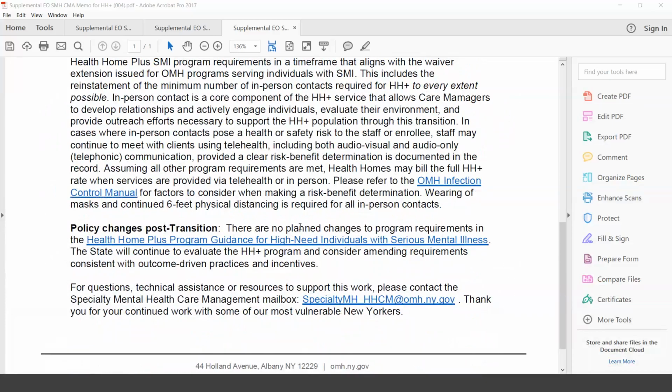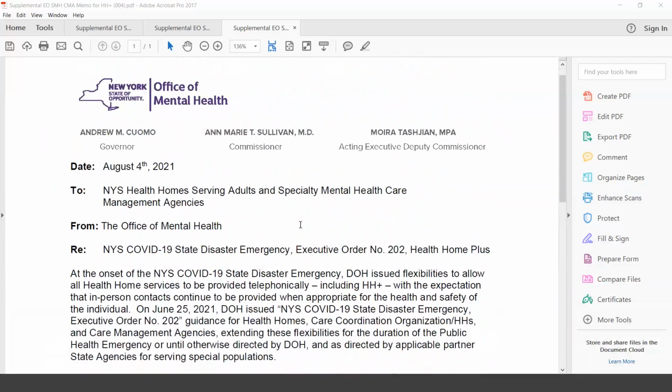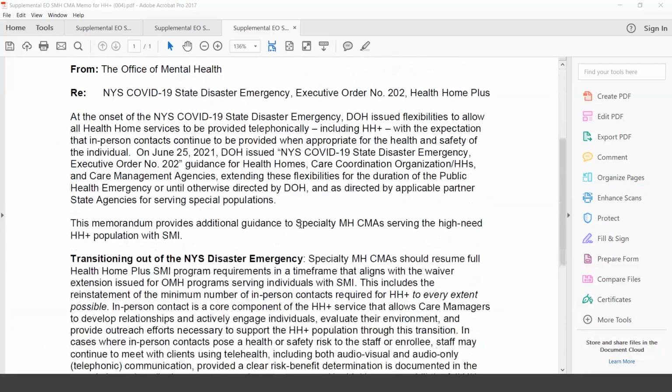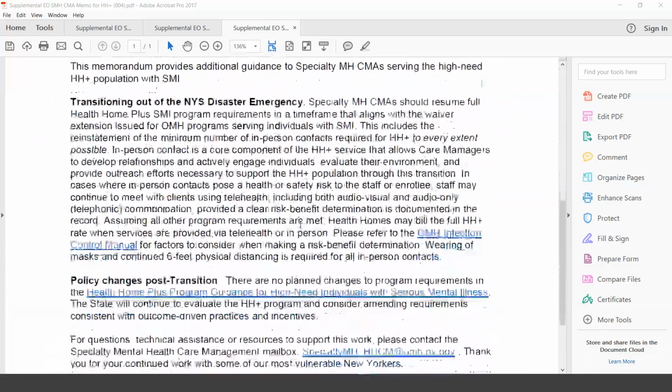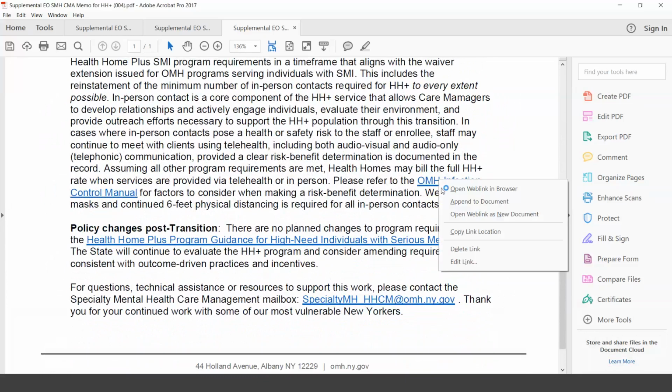Can everybody see this document? Yes, we can see that. Okay, so this is the memorandum that came from OMH on August 4th that's outlining what I've been talking about. And then within that, there's a link that says, please refer to the OMH infection control manual. So let me click on that. And that was what I was just going in depth on. Sorry, I thought that folks could see it.